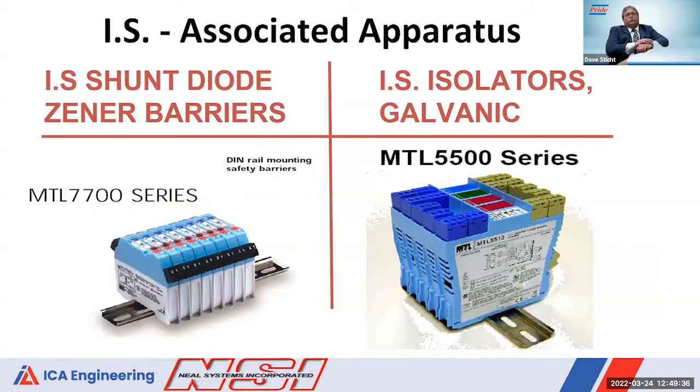And this goes to, there's a couple different types. Shane, you want to talk about these? These are yours. Yep. So just to be quick, all of us probably have heard the term Zener barrier and galvanic isolator, but there is a big difference between them.